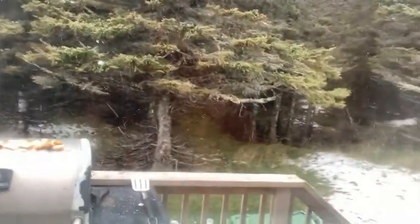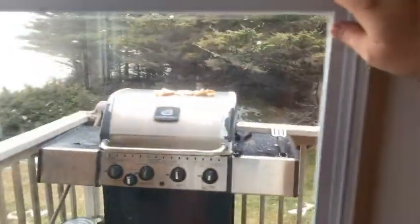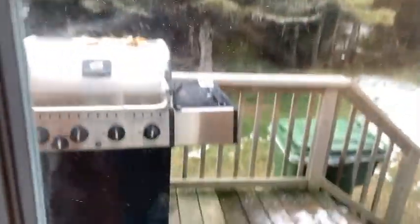And there is that fox that's been hanging around. He's back again. He's just on the other side of the barbecue. I can't see him. Maybe if I come over here to the window. No. He keeps coming around. Found him on the porch once even. I think he was trying to get the bread. There he goes.